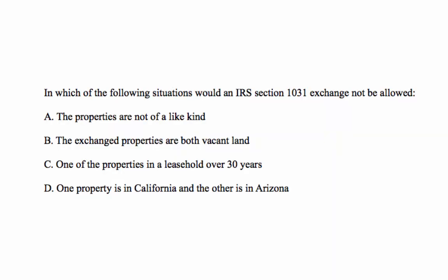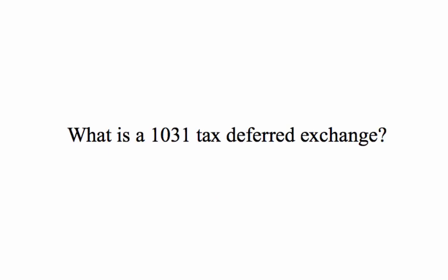Okay, here we go. Next one. Which of the following situations would an IRS Section 1031 exchange not be allowed? A, the properties are not of a like kind. B, the exchange properties are both vacant land. C, one of the properties is a leasehold over 30 years. And D, one property is in California and the other is in Arizona. Okay. Which of the following situations would an IRS Section 1031 exchange not be allowed? What do you think the answer is? A. Perfect. Good. The answer is the properties are not of like kind.